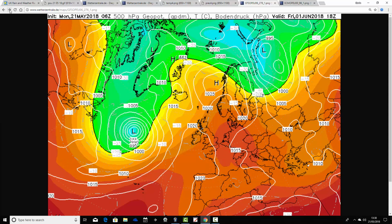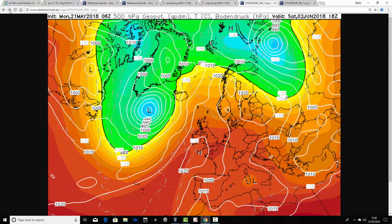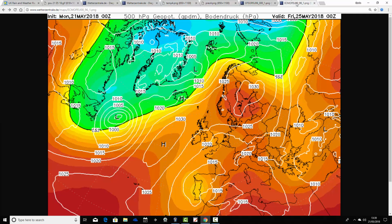And that thundery breakdown doesn't last very long at all. It's not long before, in the extended range of the GFS, we're back to high pressure. So this is Saturday the 2nd of June. We've gone beyond day 10 now, but high pressure is ridging back from the Azores, so that will just bring a return to very warm and dry conditions.